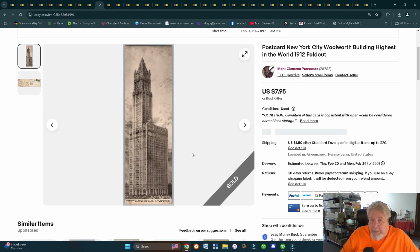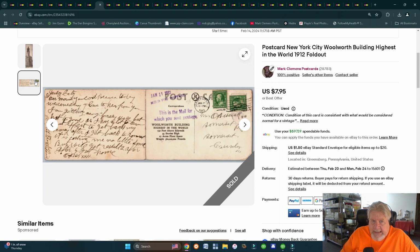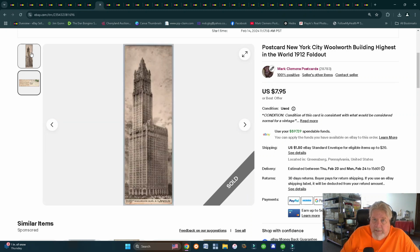Here's a fold-out postcard. This is a view of the Woolworth Building in New York City. At the time, the Woolworth Building was the highest in the world. This card was posted in 1912. And you can see there, got a message on the back, your address over here. A little bit of information about the Woolworth Building here. Neat fold-out postcard. That one sold for $7.95.